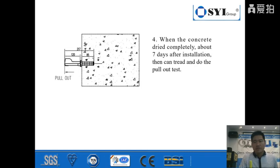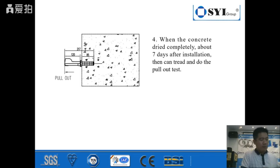Step 4, when the concrete has dried completely, about 7 days after installation. If your environment is wet, please wait more days, like 10 days. Then you can check and do the pull-out test. I believe the situation is very good. The quality is very good.